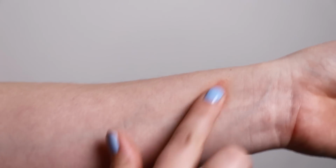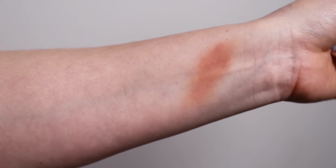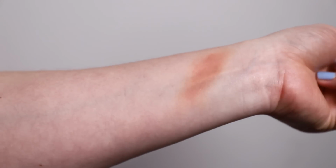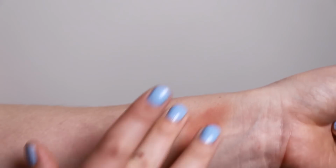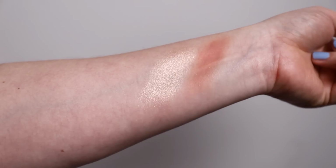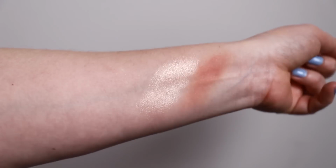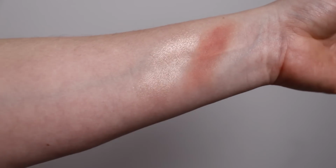There you go. So it's almost like it's quite a warm peachy pink. But I'm really curious to see how this applies because I feel like it looks a little bit patchy. This is the highlighter. It's really bold. It's reminding me of like Bocage Champagne Pop sort of days. So it's a little bit bolder than what I normally go for these days, but it's a nice soft champagne gold color. So in terms of the names, this was called Cream Blush.